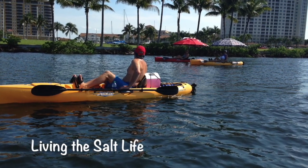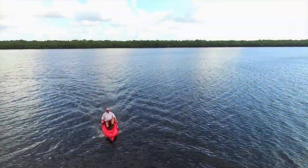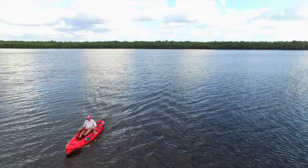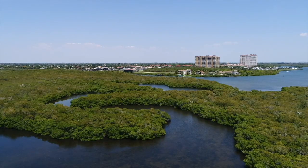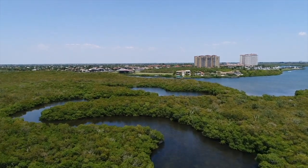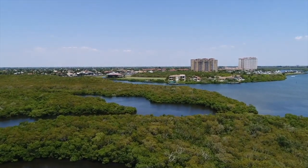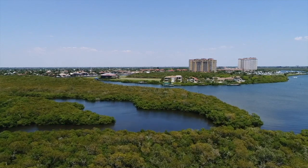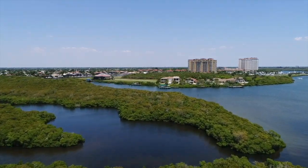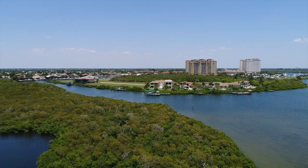Let's take a look at the fun aspects of living the salt life. Favorite pastime at Tarpon is kayaking. We have some of the best kayaking around. One of my favorite places to kayak is on Jewfish Creek, which is just around the bend from Tarpon Point Marina. As you can see here, it magically winds through the mangroves in this preserve. Enjoy the quiet and tranquility, as well as the abundant wildlife from snook to tarpon to bald eagles to osprey to dolphins. And if you're fortunate enough, you may even have a close encounter with a group of manatees as they give you that refreshing early morning shower.